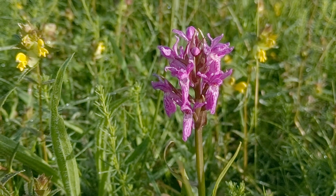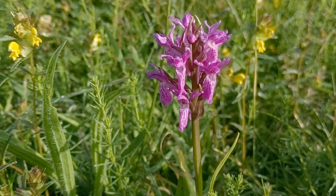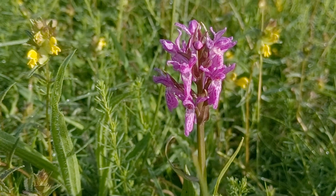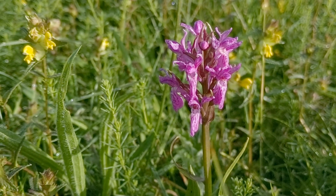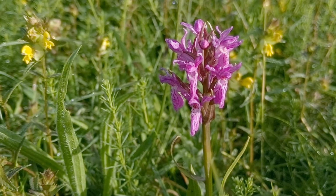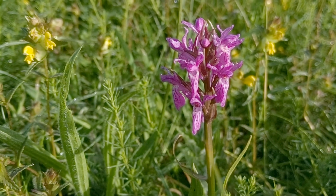And there's another of these reflexed southern marsh orchids. My theory that there's some early marsh orchid going on with these plants would stand up better if I could find an early marsh orchid, but I haven't found any yet, so it seems to be all southern marsh really, and a few common spotted, but there seems to be quite a lot of these where the flower is reflexed backwards or inward.